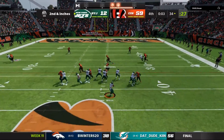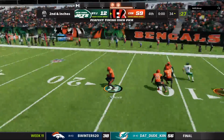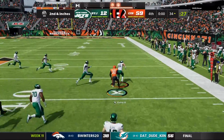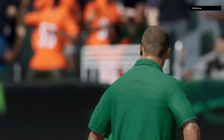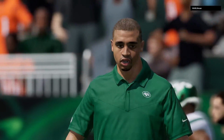One last shot for Wilson. And his pass is intercepted for the 4th time today. Picked up by Jesse Bates. And the Bengals come up with a late turnover, but it will probably only matter to the statisticians as this ball game is now officially over.